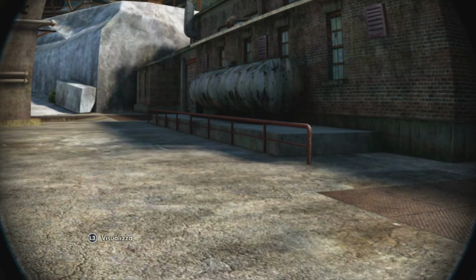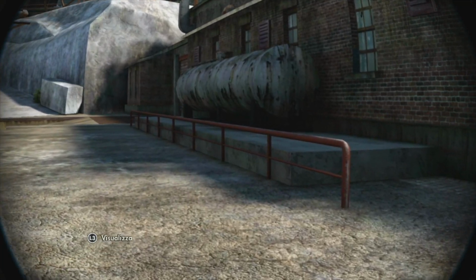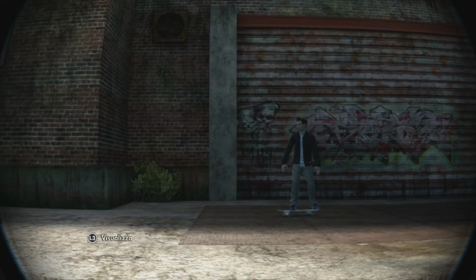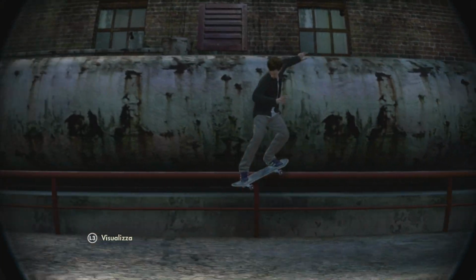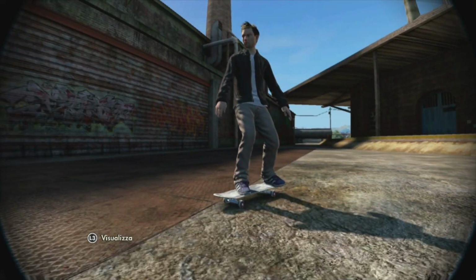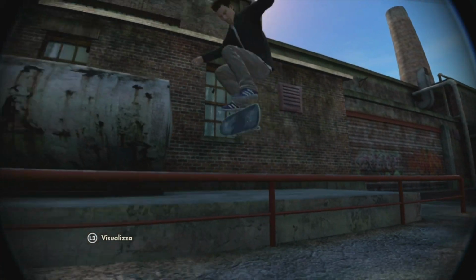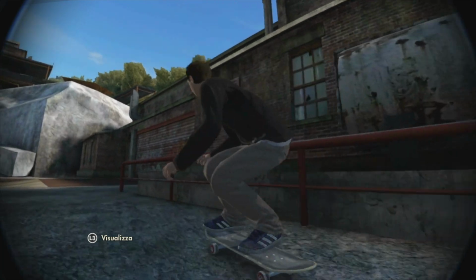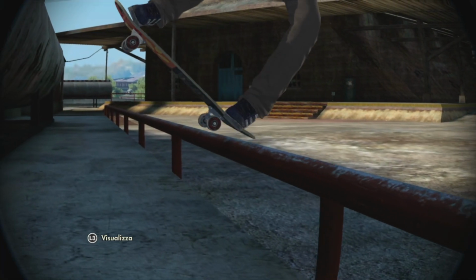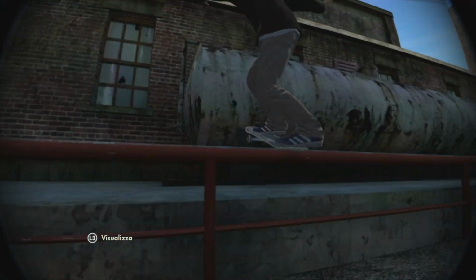A long rounded flat bar with a little manual pad on the side. One of the most enjoyable flat bars in the game, totally. I think I have spent years of my life here just grinding the whole thing. It's one of the most relaxing rails to skate in the game, just grinding through the whole thing. It makes you just want to do it again and again and again.